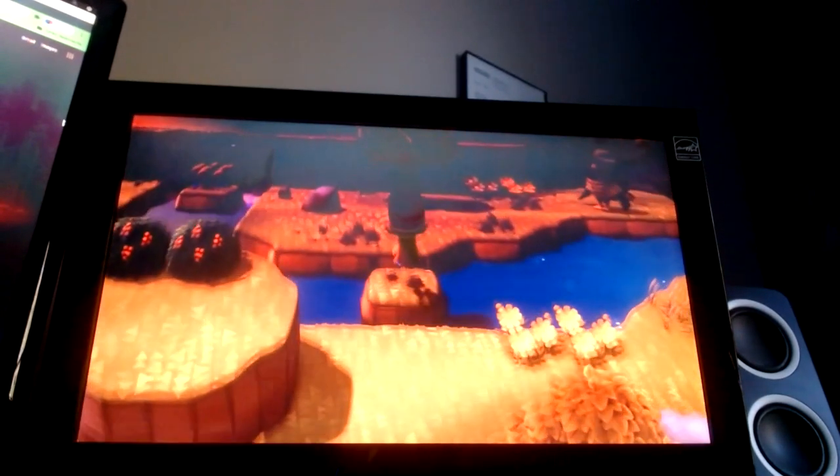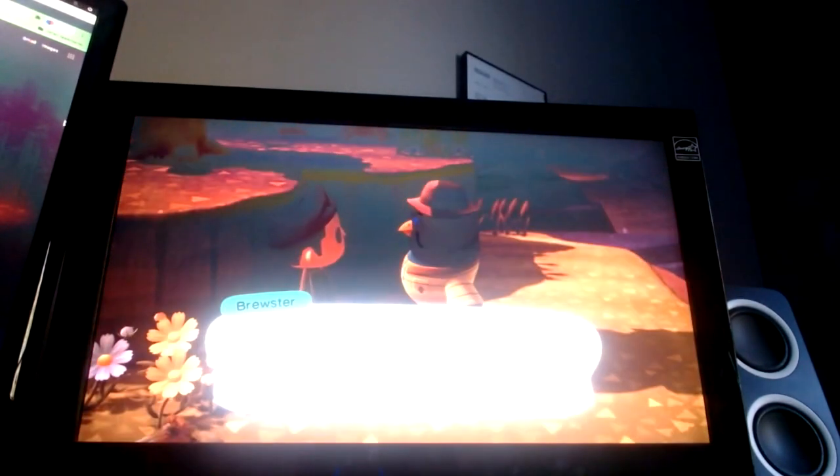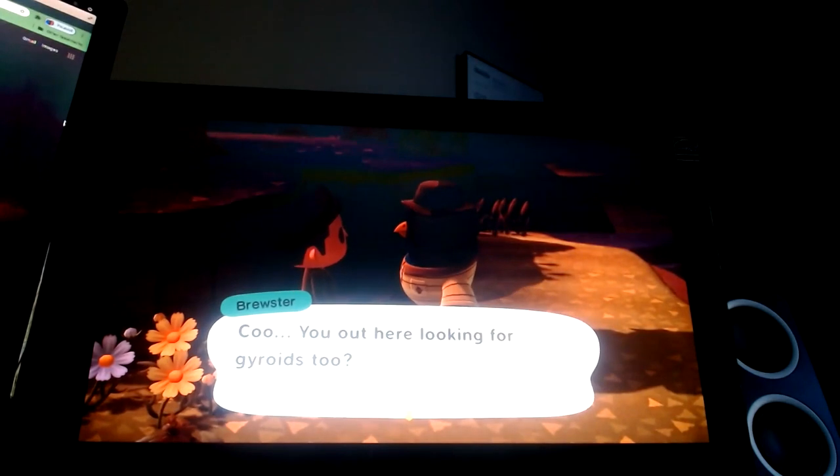Alright, so they're the same as the plane. So it's just the same. Well, look who I found already. Brewster. Cool. He doesn't really have a voice, though.